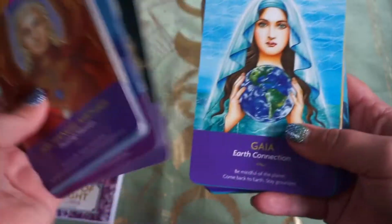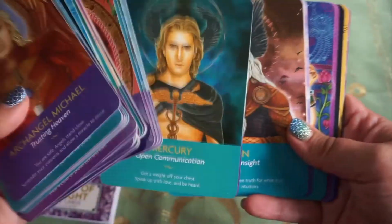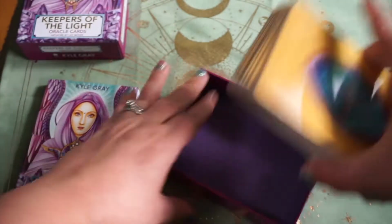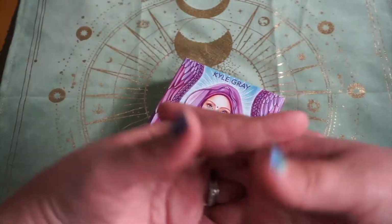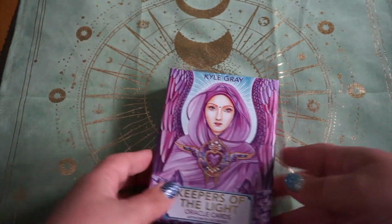I don't have a religious following that I stick to. I like to think of my spiritual practice as kind of free flowing, and I like to pull from a little bit of everywhere. So something like this works out really nice when you have that diversity. I don't know that I would go for a deck that was centered only in one religion or one culture, just because I like the variety.